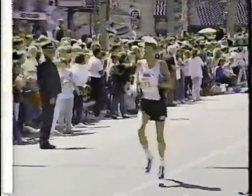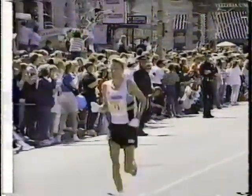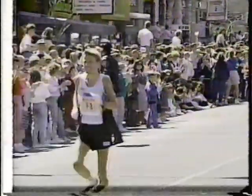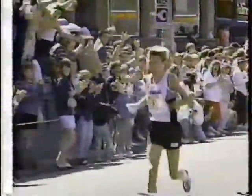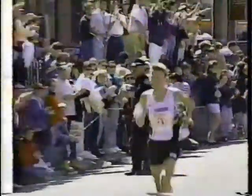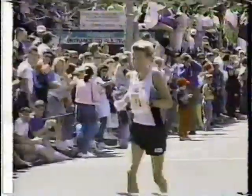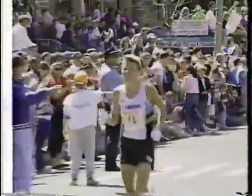I saw her just a few minutes ago wave to the crowd. Ingrid is much like Björn Borg. She doesn't show a lot of emotion, but she smiled and grabbed for a hand. I thought she was going to give a high five there for a minute, but she is personable. Yes, she is, but I'll tell you what, she's a very effective runner right now. She has destroyed the competition.